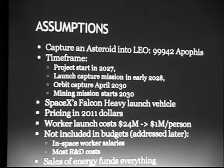The main reason is to gain convenient access to its resources. Even a relatively resource-poor, low iron, low metal asteroid such as 99942 Apophis contains 27 million tons of resources, about 20% of which is iron, most of which is oxygen, and it still has large quantities of everything else that we would need, except possibly nitrogen. We expect it has significant quantities of water and carbon as well.